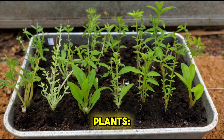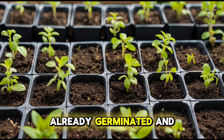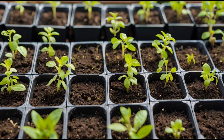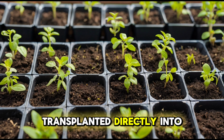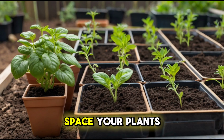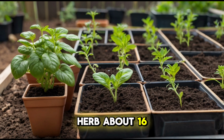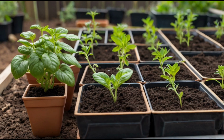Plugs and starter plants. These are young plants that have already germinated and grown a bit. They can be transplanted directly into your containers. This method is faster than starting from seeds and reduces the risk of failure. Space your plants appropriately, generally giving each herb about 16 square inches of space.